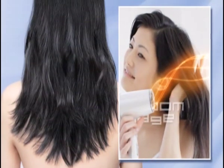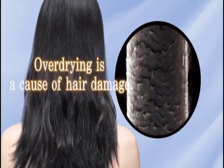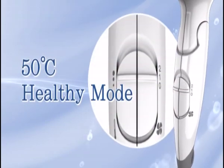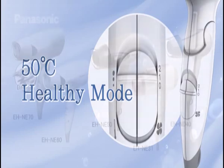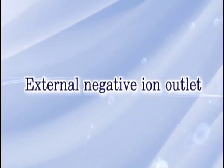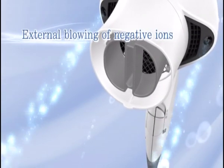When hot air is blown onto hair for a long time, overdrying occurs, which is a cause of hair damage. The 50-degree healthy mode dries at a temperature that's gentle to hair, reducing hair damage due to heat. The top nozzles are also equipped with external negative ion blowers. External blowing of negative ions protects the negative ions from heat.